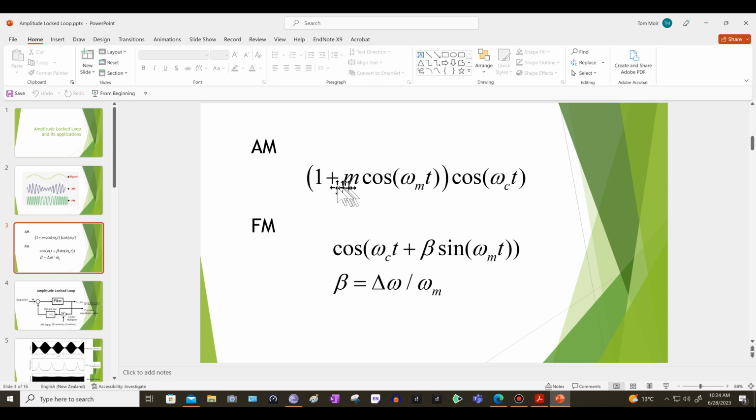Here, if you multiply this AM out, you get cos omega carrier plus m cos omega modulation cos omega carrier. And if you remove the DC, it means you just get a product of cos and a cos, and there's no term in omega carrier. It's much harder to demodulate if you don't have the DC term in there. So that's what makes amplitude modulation, and not what's called double sideband suppressed carrier.